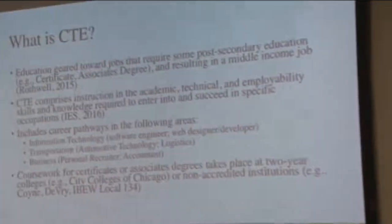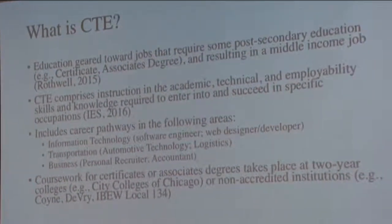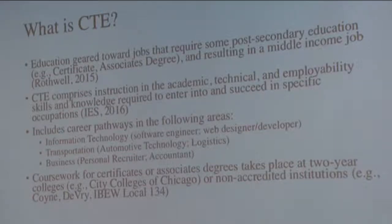So really quick, career and technical education. Since everybody has kind of been familiar with vocational education, I always thought people understood CTE, but it's far less understood than I imagine. Career and technical education is education geared towards jobs that require some post-secondary education, such as a certificate degree or an associate's degree, and results in a middle-income job.